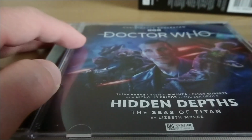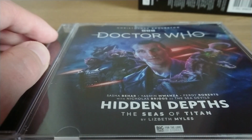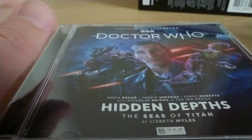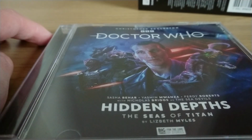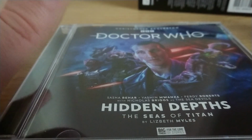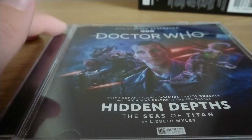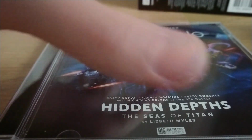So let's start with the first story, which is The Seas of Titan. It was a really fun Silurian story. It was original. It didn't feel like they were treading old ground. It was interesting to see that it turns the idea on its head, that they were always here in terms of us being on Earth. Well, now when humans start to branch out into space, they were always there as well, because they escaped Earth themselves earlier.